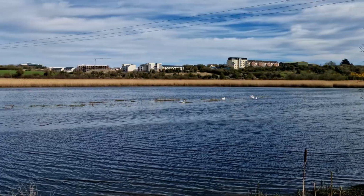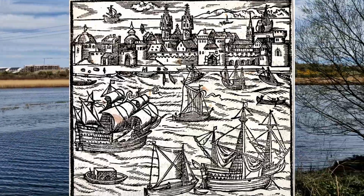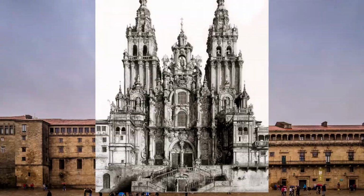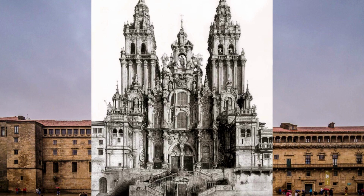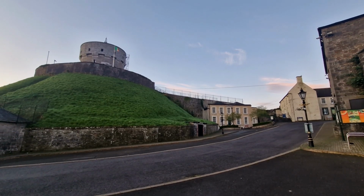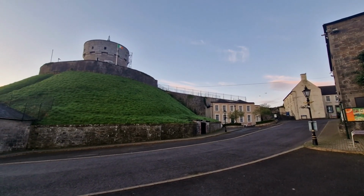It is one of a couple of points in Ireland where during the medieval period, people would have walked to the ports to catch a boat to Galicia in Spain, where they would have continued on to Santiago de Compostela to visit the shrine of St. James. But I'm starting at Millmount Hill, a big yoke behind me there.